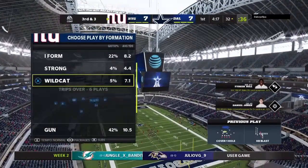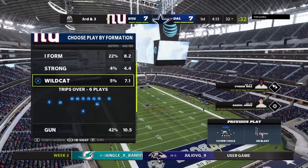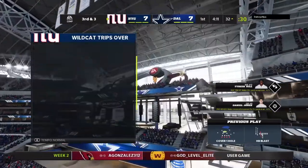Well, when you go from 2nd and 4 to 3rd and 3, that just tells you who won that battle on the last play, huh? Yeah, first round went to the offense, second round the defense.